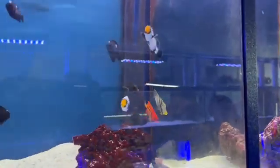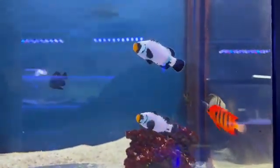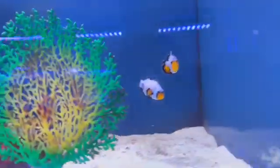We have some Fiji clowns right here. These guys are aquaculture, so they're used to being in an aquarium. But these two right here look to be paired up. So if you want a nice pair of clownfish that have some good size to them, come by and check these guys out. We got some more Fijis right here.